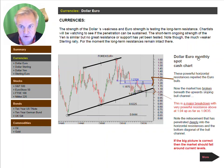Now, this is a monthly spot chart, and it only makes sense in charting terms to look at the close at the end of the month. So inside the month, the market could indeed trade up here. And if it were to trade up and yet close beneath, then we would regard the breakdown of the channel as being intact.